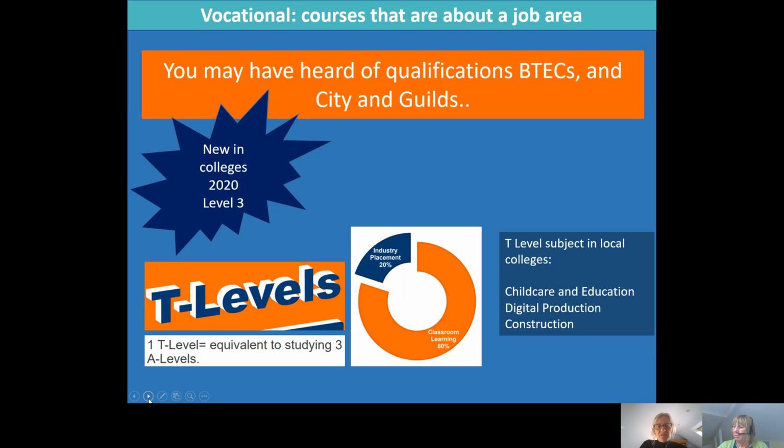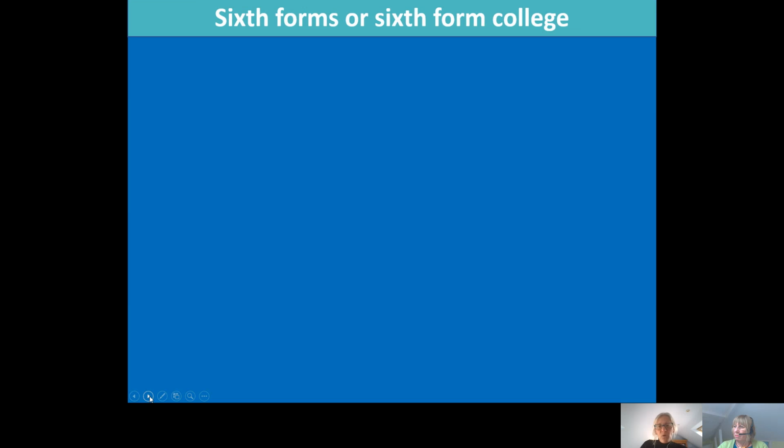So it's meant to really give students a head start if they want to go into a higher apprenticeship, but potentially they could also go on to university. You obviously have to know what subject you want to focus on, but the ones that we've got that are being introduced this year are childcare and education, digital production and construction. So have a look and check out what the local colleges are offering. There'll be more potentially next year.